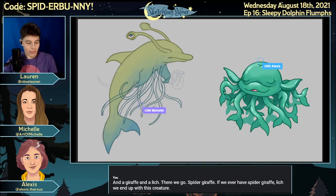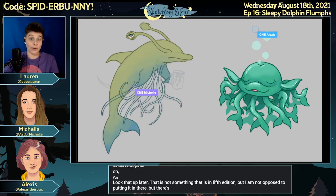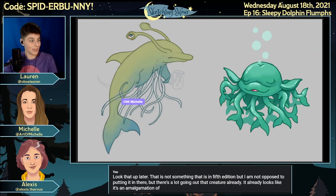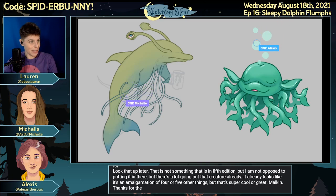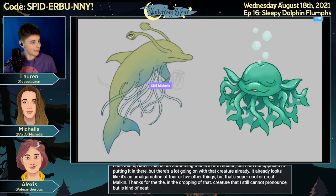Oh, I'm going to look that up later. That is not something that is in 5th edition, but I am not opposed to putting it in there. But there's a lot going on with that creature already. It already looks like an amalgamation of 4 or 5 other things. But that is super cool. Earl Grey Malkin, thanks for dropping that creature that I still cannot pronounce, but is kind of neat looking.